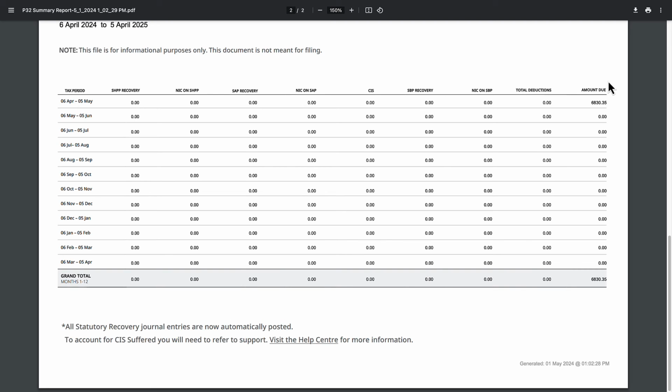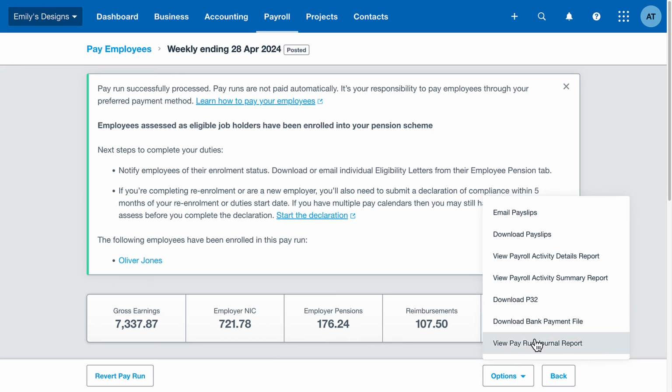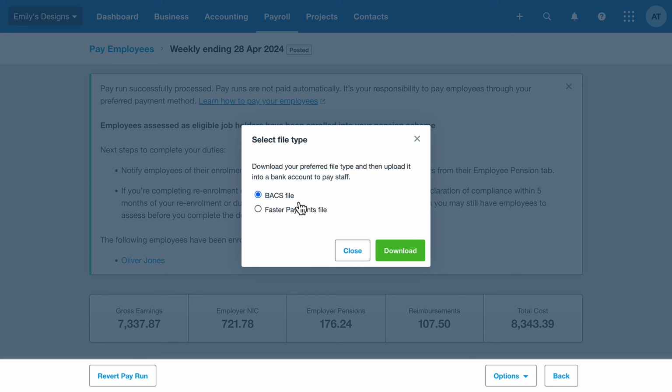So let's go back into Xero Payroll and take a look at what other reports we can run. And one of those reports is going to be really useful when it comes time to paying your employees, and that is the bank payment file, because we are able to now download a BACS file or a faster payment file, and we can then upload it to the banking provider's webpage. And that's going to ensure that we don't need to pay our employees individually. Instead, it's one file, one batch payment for all net pays.